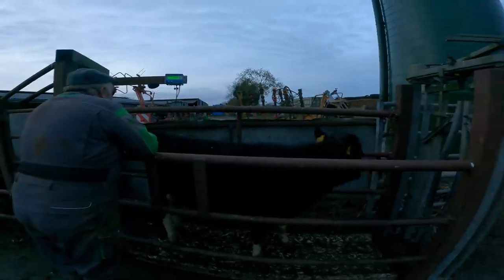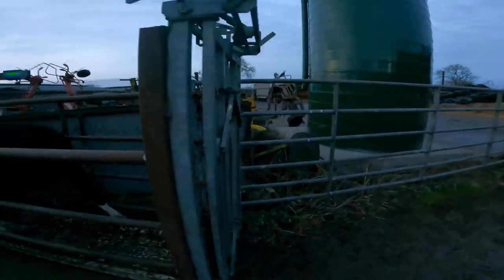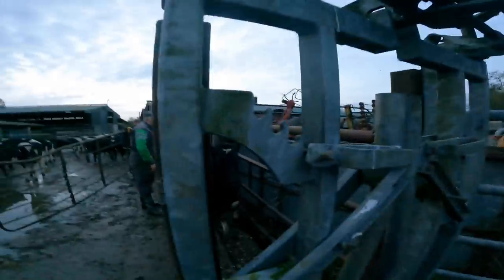38, 39. Oh, he's not 310. There's an animal and a half on it. Come on back. 220. Nearly have them all weighed now, but it is looking like we're well over the 200 kilos of an average. Anyways, I'll put away this camera because it's really hard to hold the camera and do the phone.